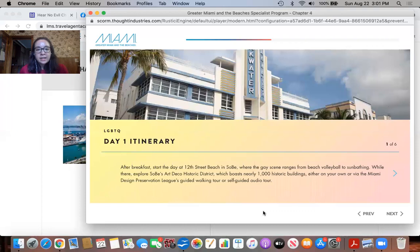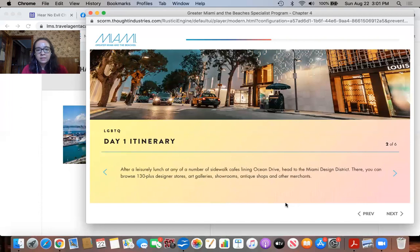After breakfast, start the day at 12th Street Beach in SoBe, where the gay scene ranges from beach volleyball to sunbathing. While there, explore SoBe's Art Deco Historic District, which boasts nearly 1,000 historic buildings, either on your own or via the Miami Design Preservation League's guided walking tour or self-guided audio tour. After a leisurely lunch at any of a number of sidewalk cafes lining Ocean Drive, head to the Miami Design District. There, you can browse 130-plus designer stores, art galleries, showrooms, antique shops, and other merchants.